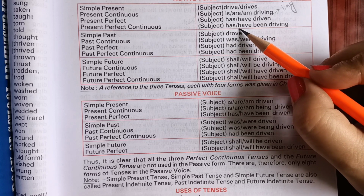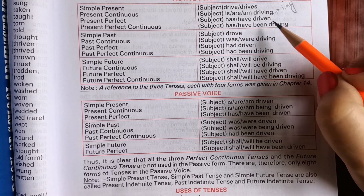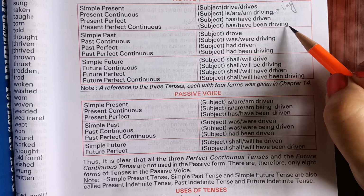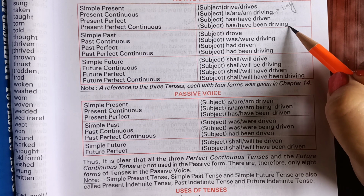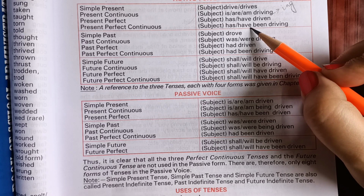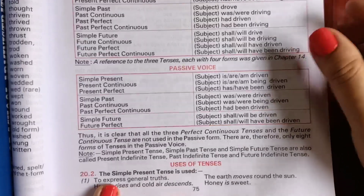Present perfect continuous tense, has been driving or have been driving. Rana has been driving the car. Rana and Shiba have been driving the car. You will have to look for the number, singular number or plural number. Whether the subject is in the singular number or the subject is in the plural number will influence the kind of helping verb you are using in a sentence.